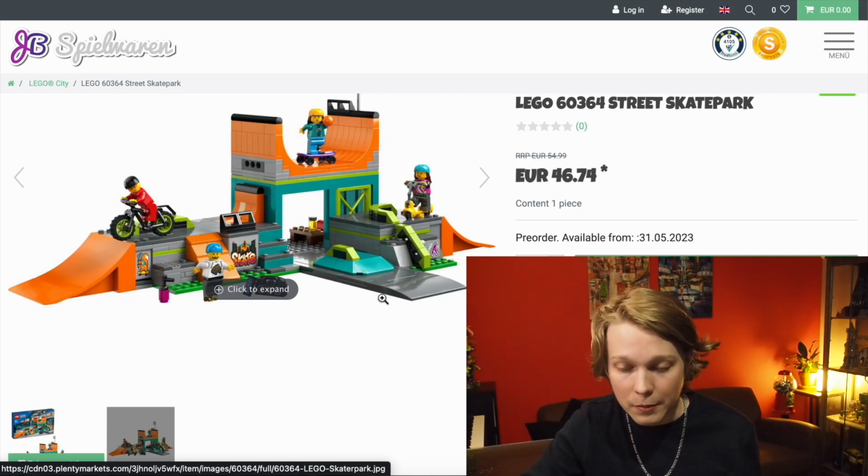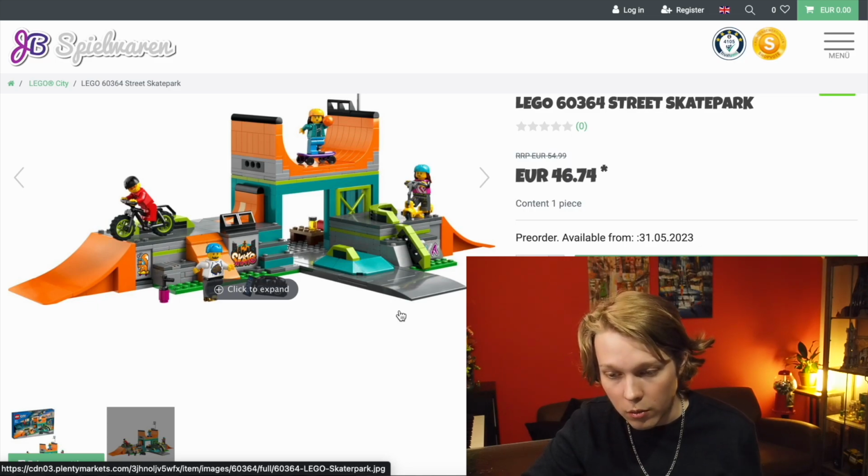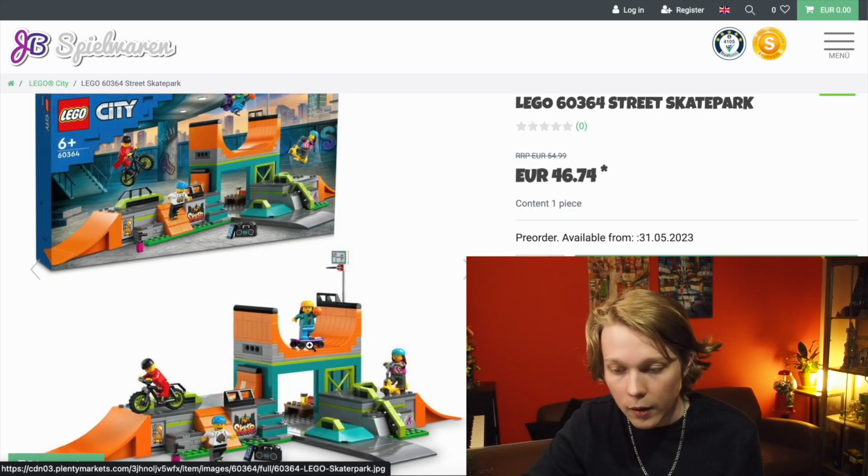And just overall, the build comes together nicer. There's more substance to it, more accurate, in my opinion, to what real skate parks are like. I really like what they've done here again.